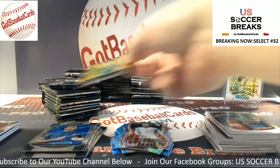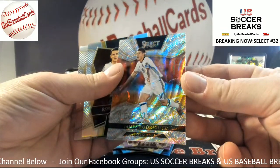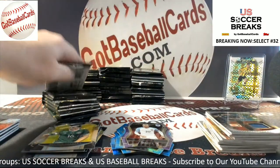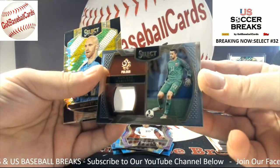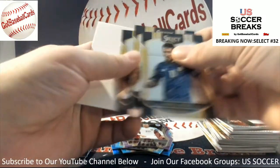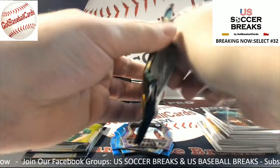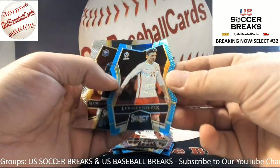It'll be our yellow numbered to 125, yeah. Silver. Yarmolenko. Lucas Fabianski. Carvalho. David Alaba. Need this case to heat it up here. Come on, give me some 101. Give me a sick one. Lucas Piszczek. Die cut.